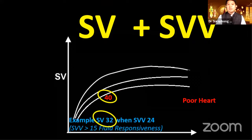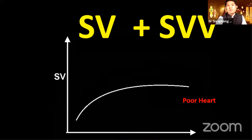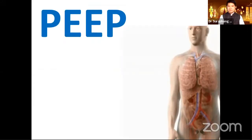For example, in the beginning we have a very low stroke volume. SVV shows fluid responsiveness, so we just give fluid. When we give fluid, it goes to fluid optimization. But we know that we have a poor heart because the graph is very low, right? What we have to do after this, because it's too low, is give inotropic support in this situation.